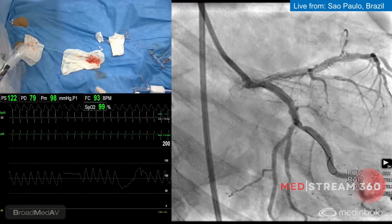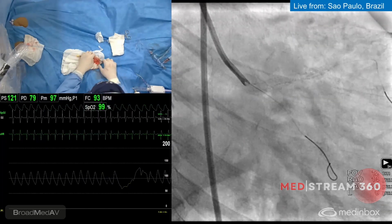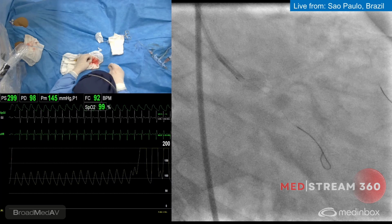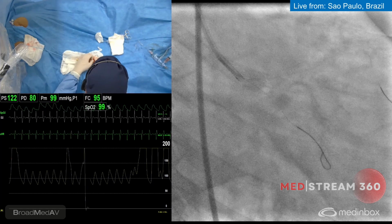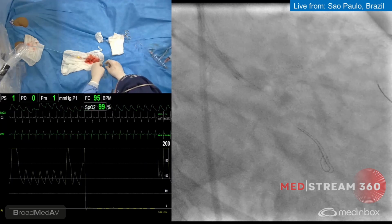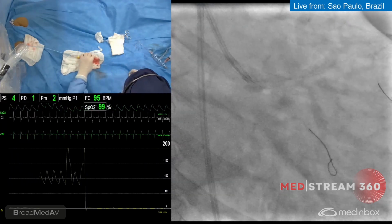So now what is next? We're going to optimize the expansion of the stent in the LAD. You're going to keep both wires, circ and LAD, and bring a larger balloon? Yes, 3.5 by 20. You're going to use this balloon to optimize the LAD stent, and then distal, and then proximal. We leave the POT for later.